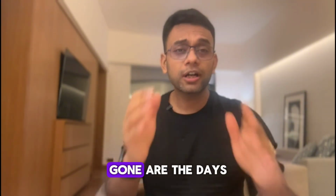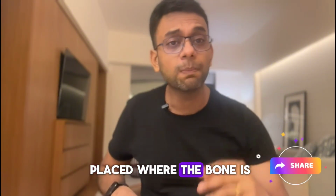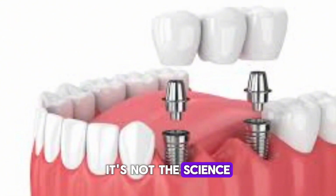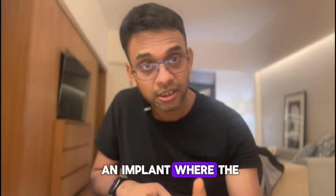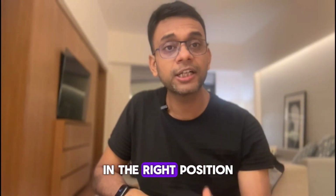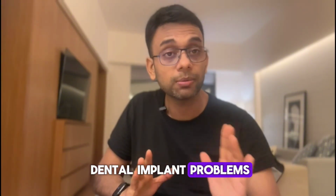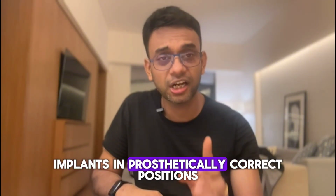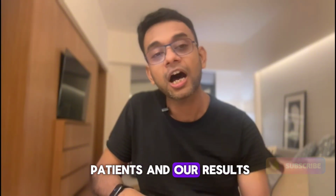Guys, gone are the days when we were taught that implant should be placed where the bone is. It's not the science. Time has changed. We have to place an implant where the prosthesis comes in the right position, and that is the key to all our dental implant problems. If we start placing implants in prosthetically correct positions, I'm sure that our patients and our results are going to be amazing.